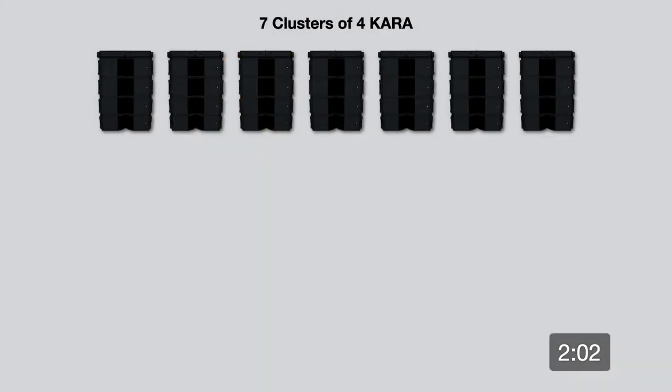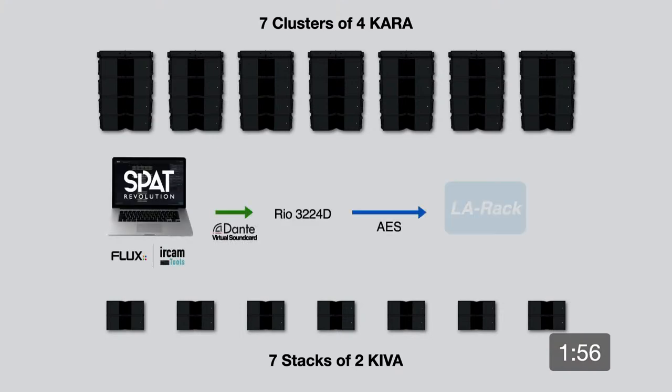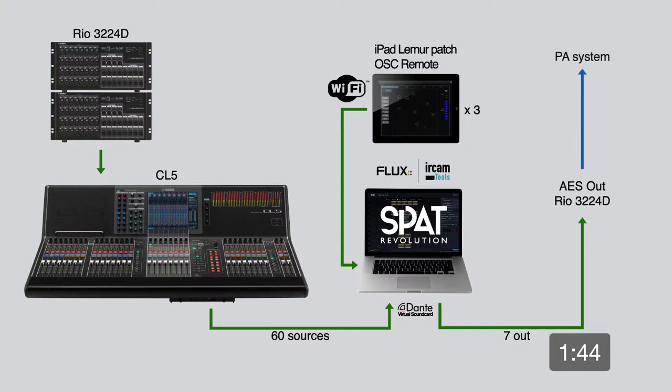Regarding the sound system, I used Karas in 7 clusters of 4 attached to a bridge in front of the stage, as well as Kivas in 7 stacks of 2 stacked on the stage. The Kiva stacks, of course, were on the same axes as the Kara clusters. For the mics and consoles, I used 2 Rio 3224Ds, a patch with 60 ins, and a CL5. The appeal of the CL5, of course, being the Dante network, which allows us to interface the SPAT Revolution on the MacBook Pro with a virtual Dante sound card.